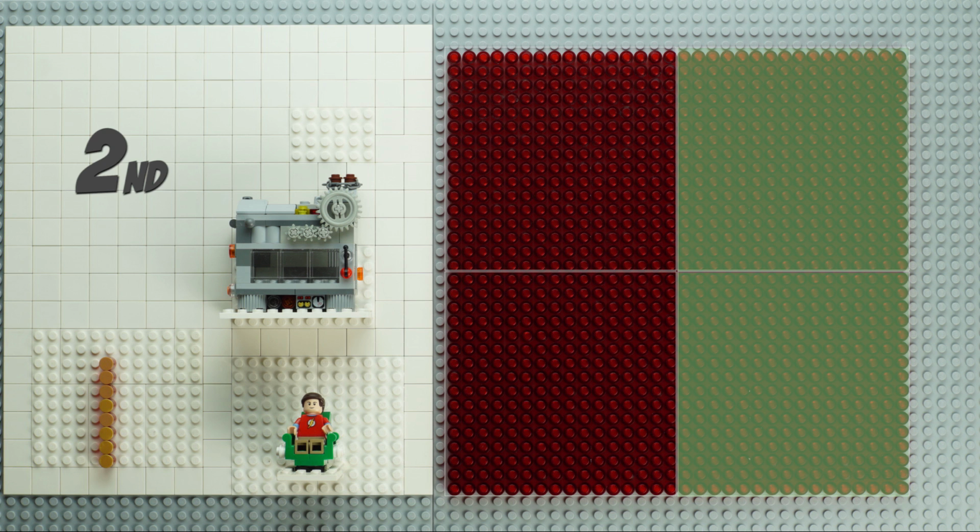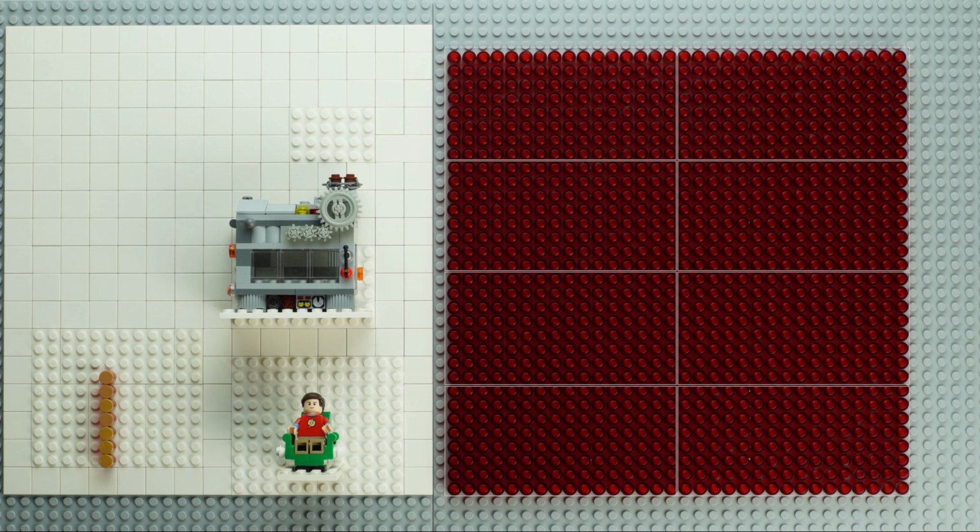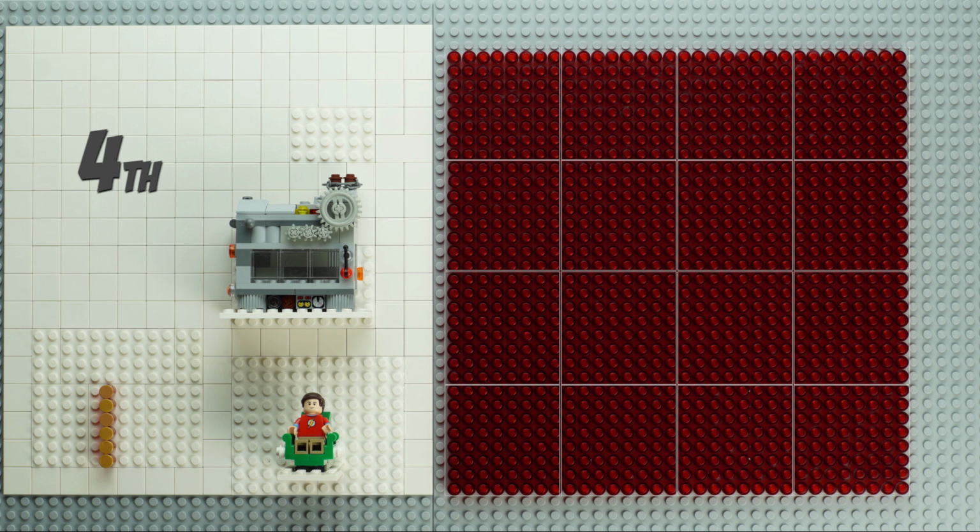We now have 4 squares, and in the third step, each square is divided into 2 proper rectangles, top and bottom ones. Once again, we use all barrels from the bottom rectangles to make sample 3. To prepare sample 4, we again divide each rectangle into 2 squares, left and right. We use the barrels in the right squares.